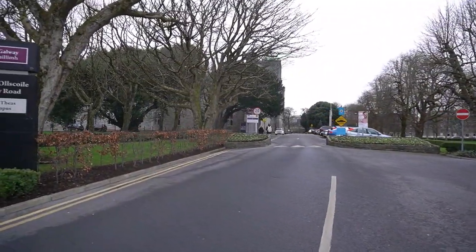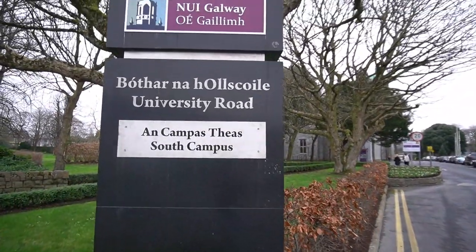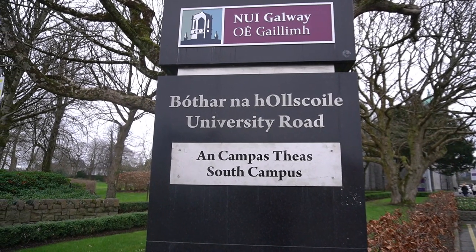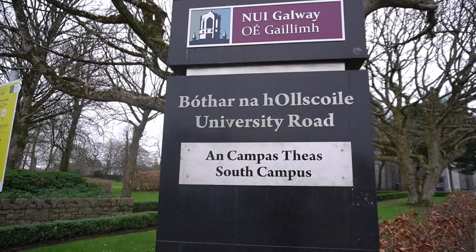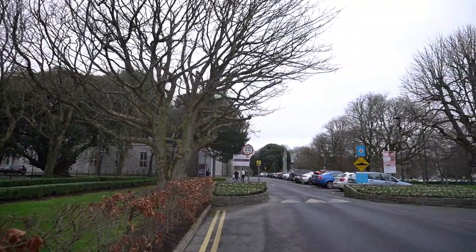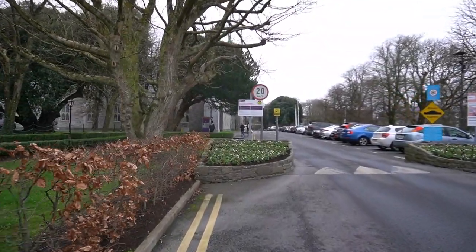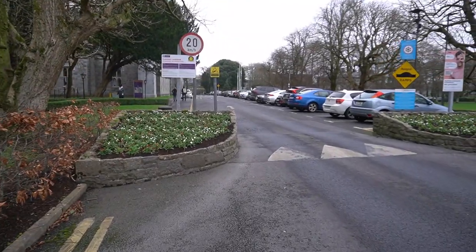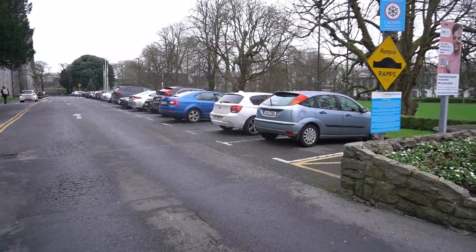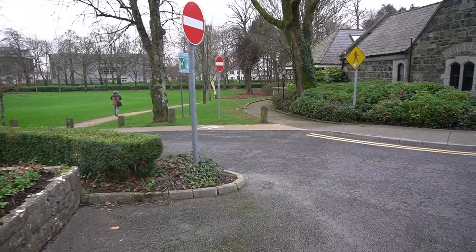So this is NUIG, as you can see here. There we go. So this is the South Campus, because we have three campuses here: the north, the south, and also the central campus. So this is it. So let me just take this direction so that at least you can also see some other places.